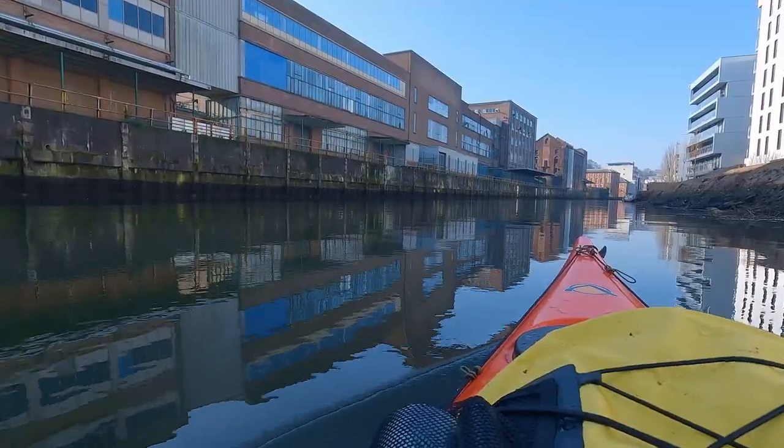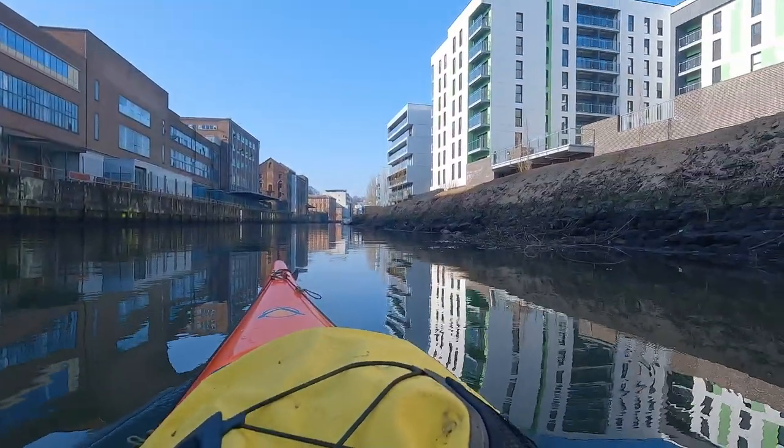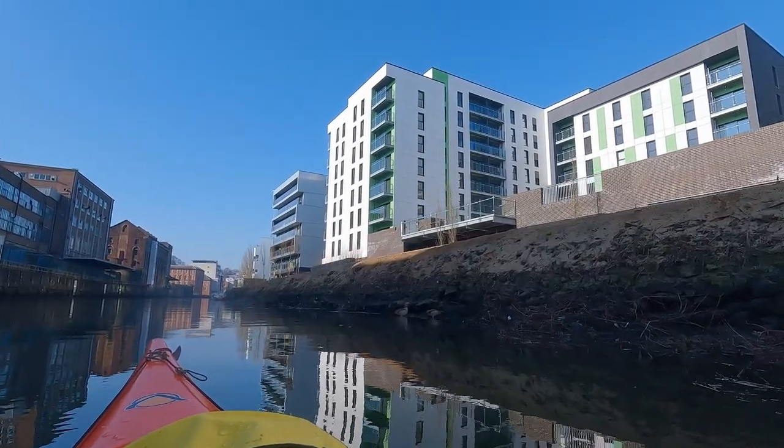This part of the River Yare used to be very important to Norwich. This is where a lot of the goods used to come in by wherry and boat. So it's quite an important dockland, if you like. A lot of this area has been regenerated over the last few years. On the right hand side, you can see all the new blocks of flats that were built in the last 10 to 15 years.